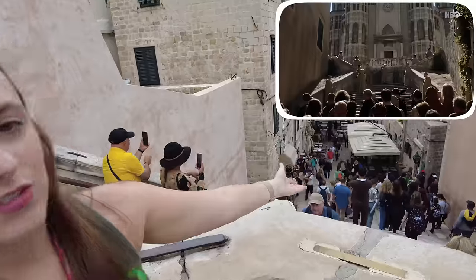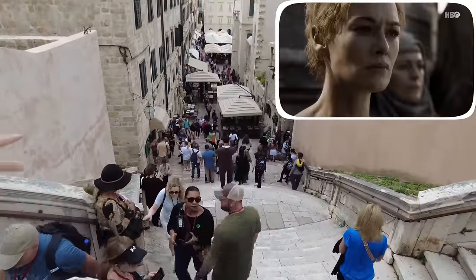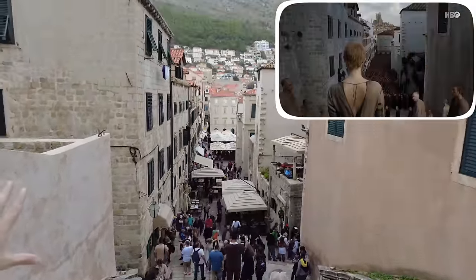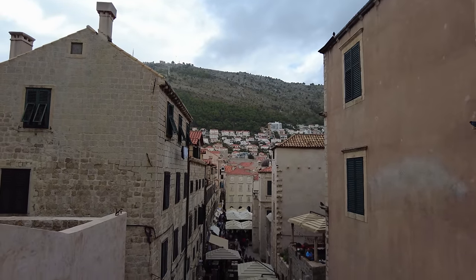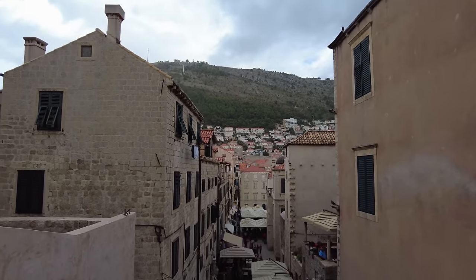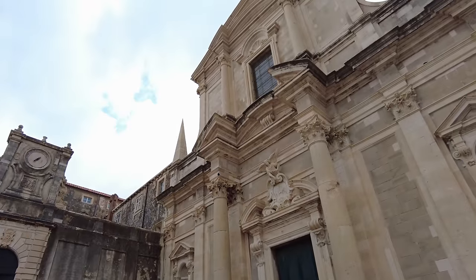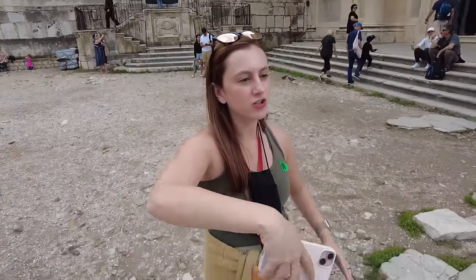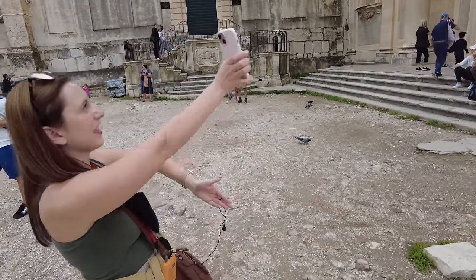Okay, we're at the top of the stairs where the shame scene was. Who could forget it? Cersei stood right here. She walked all the way that way. They added a castle in the background, so that it would give a destination for where she had to walk to, which in reality is the cable car. This is what the top of the stairs looks like. They added in a fake church so that it would be right at the front of the staircase, whereas this one is off to the side.